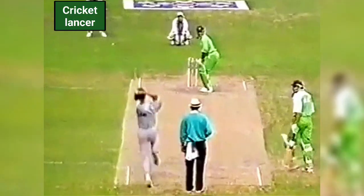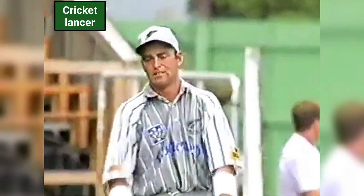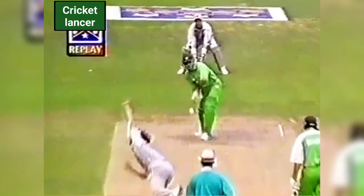Defence. Good ball. Chris Cairns beats the outside edge and hits his bat. Good toss, on his hat, LBW. They've got to put out of this. Well, they pulled off.